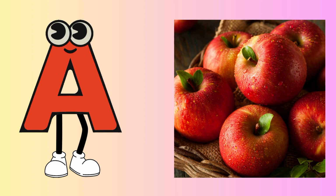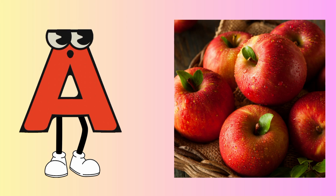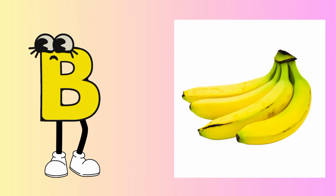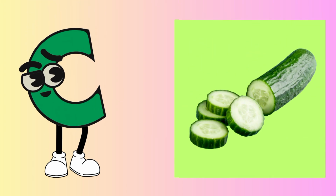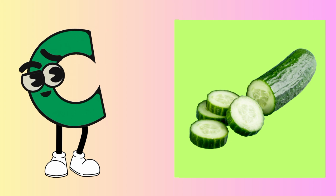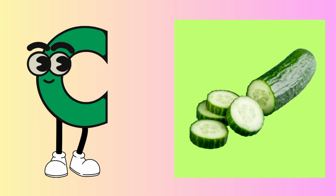A is for apple, red, green, and yellow, so sweet to eat. B is for banana, yellow and green, it's a healthy treat. C is for cucumber, crunchy and cool, it's so fresh and neat.